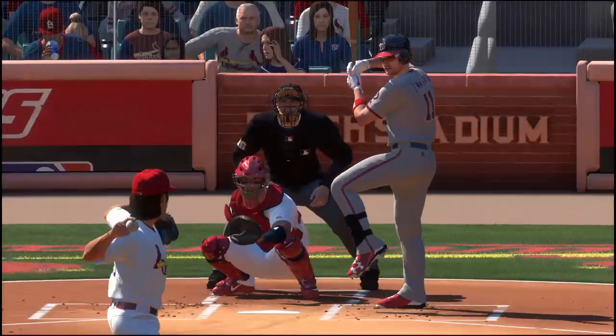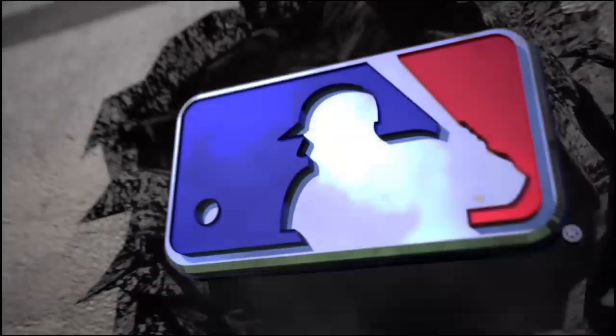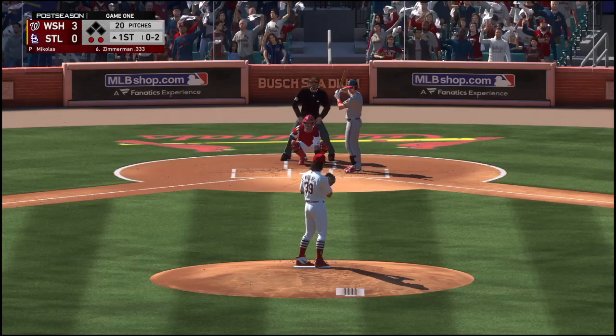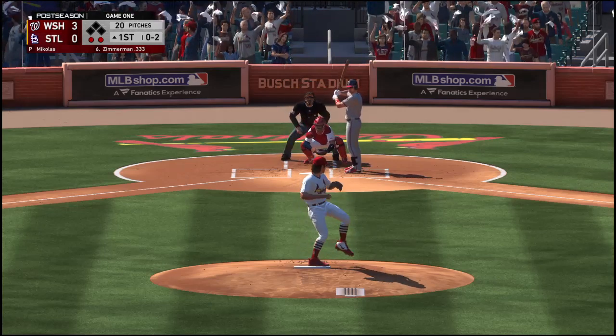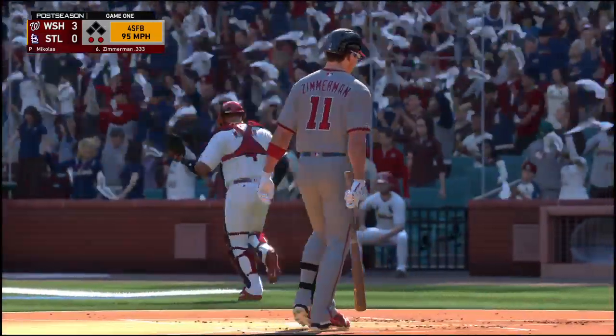Man, you find yourself down 0-2 after 2 well-executed pitches right there. Got to look for something up. Might have to tip your hat if he can stay down below the knees like that. Into the windup. Here comes the 0-2 pitch. And he strikes him out here, so he's able to stop the bleeding a bit as the side is retired.